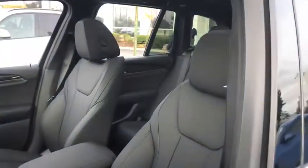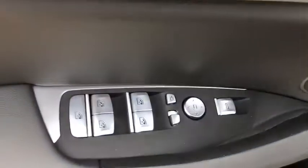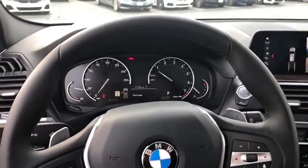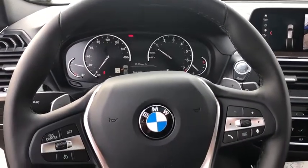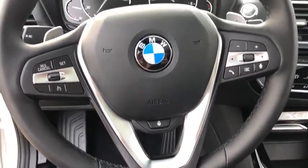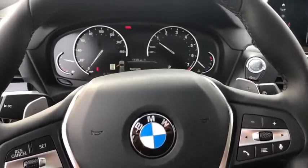Traction control, power passenger seat, navigation system, keyless entry, power liftgate, panoramic moonroof, dual airbags, alloy wheels, power steering, four-wheel disc brakes, universal garage door opener, trip computer, electronic stability control, heated steering wheel, fog lights, rear window defroster, heated front seats, security system, power windows.